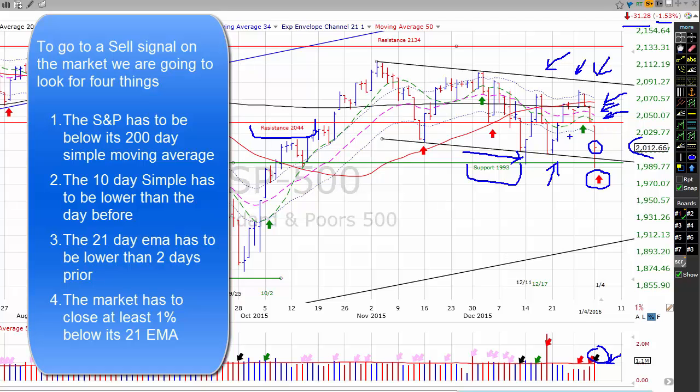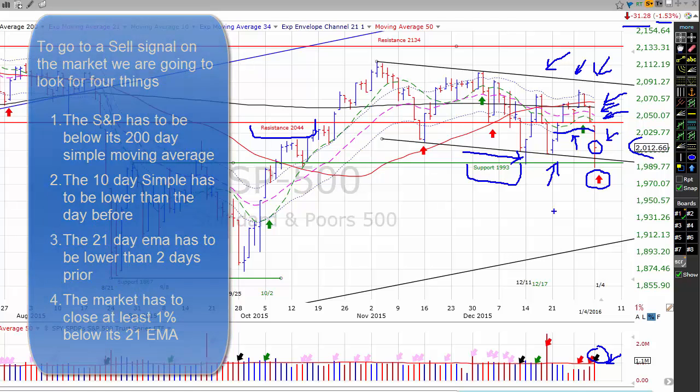And the final criteria is the S&P has to be trading at least 1% below its 21-day exponential moving average. This lower envelope line is 1% below the 21-day exponential moving average. You can see we closed easily below that yesterday. And that's the reason that our market timing signal has gone to a sell.